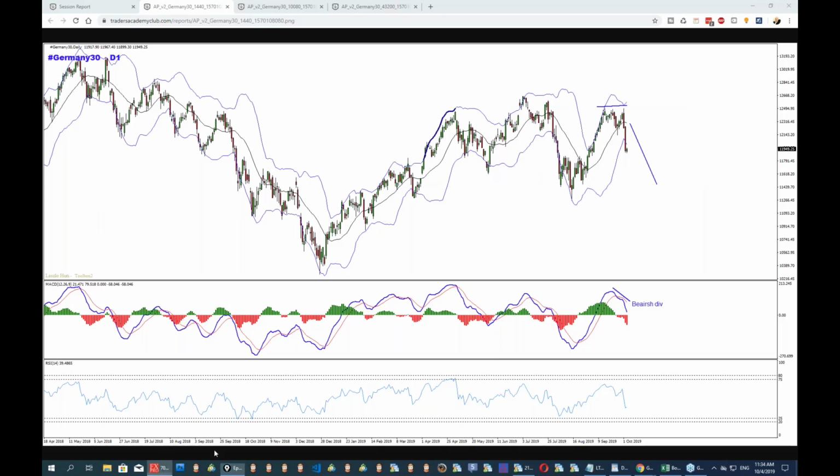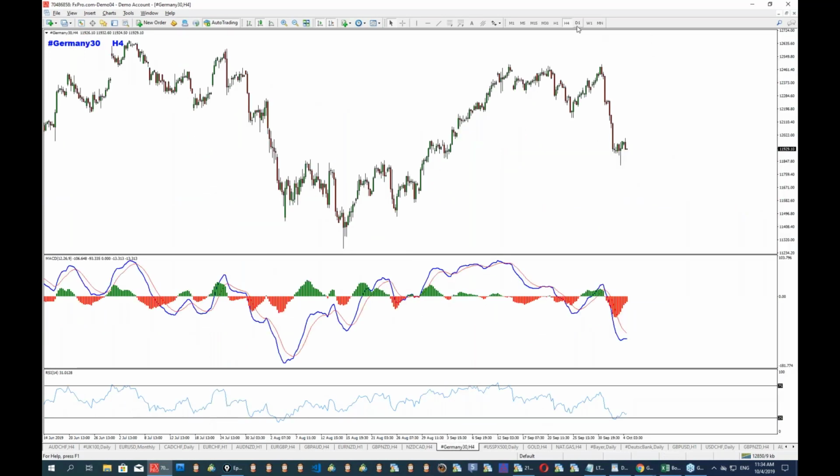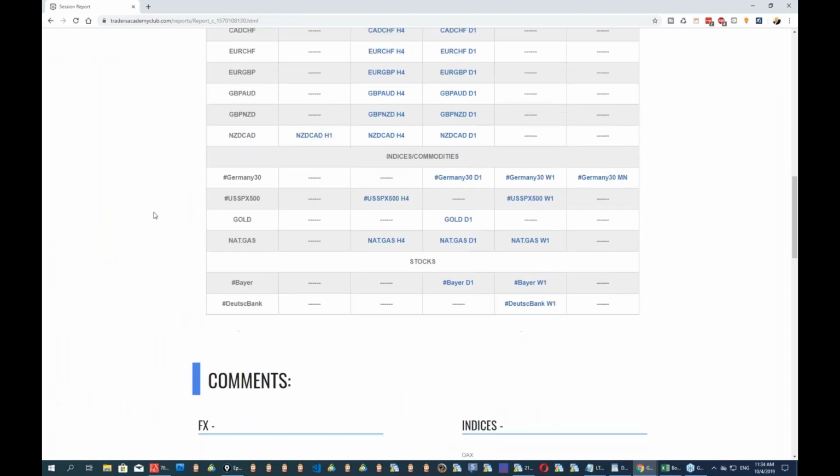As to the shorter time frames, gold, gas, what was that, Germany. To the shorter time frames, this is the 4-hour chart. That's the triple top here. This should be providing us with some corrective pattern and possible continuation lower. So Germany in the very short term also focusing on sales, if you're trading indices, of course.